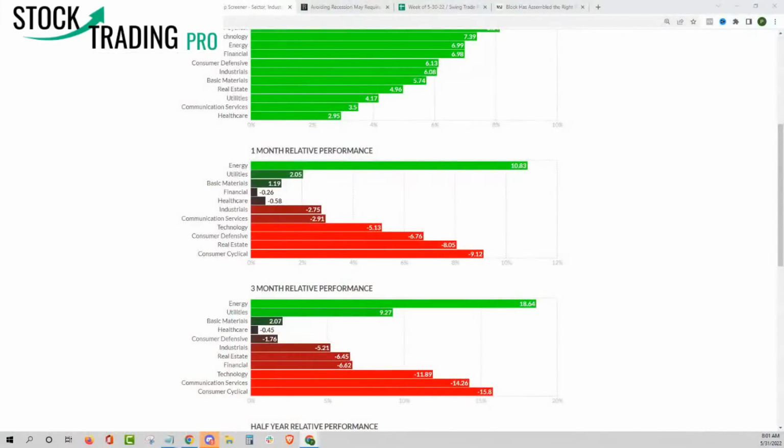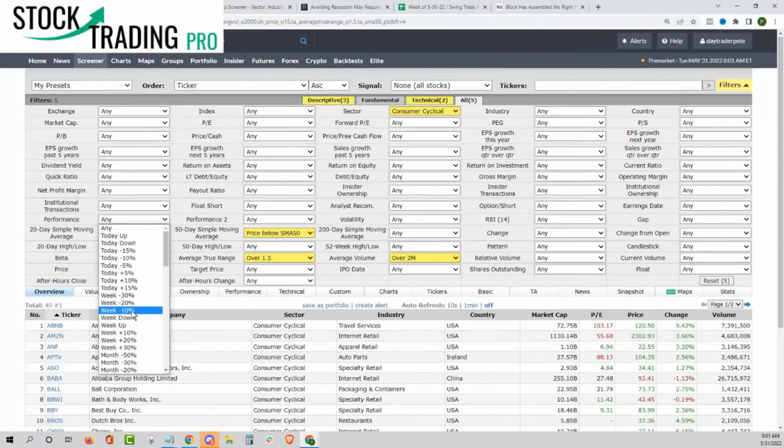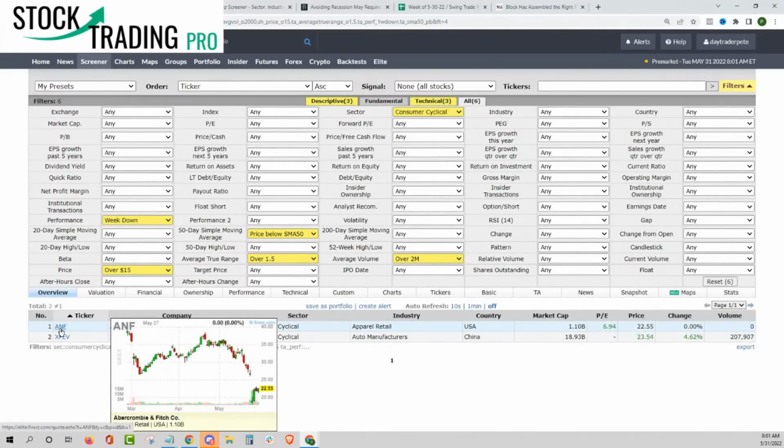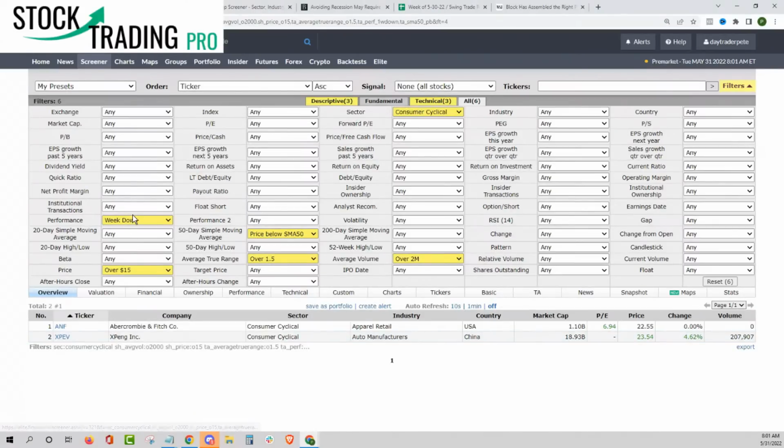So now we're going to take the scan a little bit further and do a little bit of a deep dive. We now have 40 stocks that are below the 50 period moving average. Just to take a look, are there any stocks that happen to be down last week as well? And these two are at the top of the list. So these would be two stocks that did not rally hard with the market last week. So let's actually break that down a little bit further.